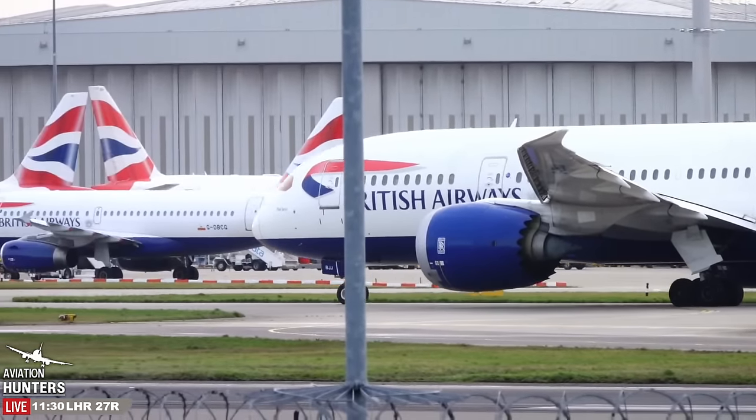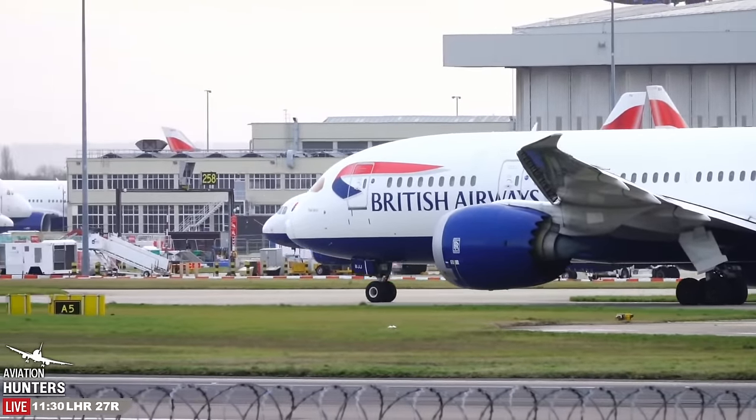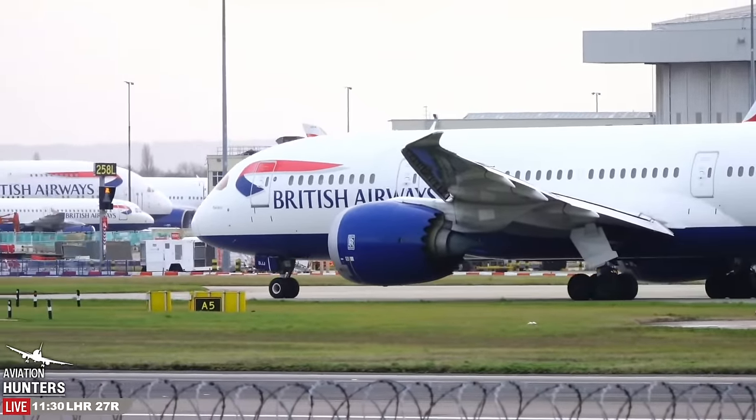I'm just reading the chat. I do apologize that I'm a bit behind today. Let's see, Whiles she kept saying, I love the Singapore Airlines A380, simple livery, but it just suits the plane so much. It definitely does.